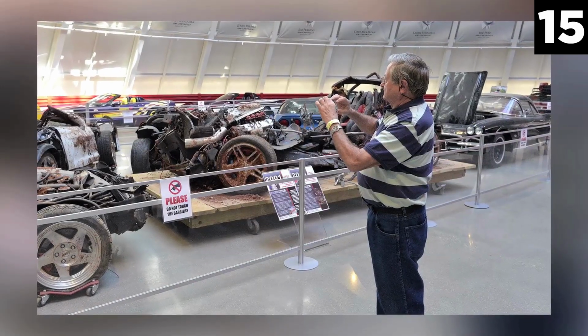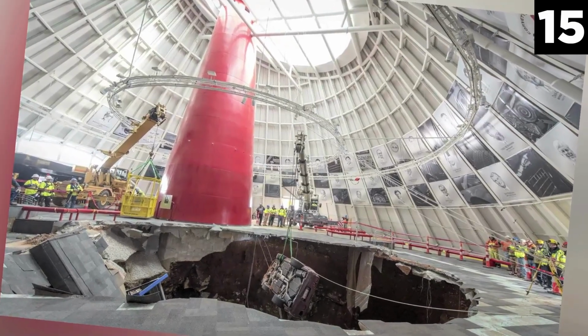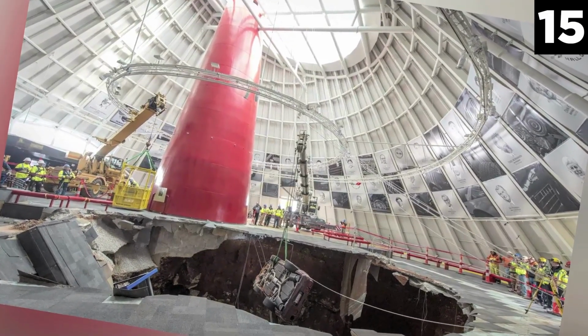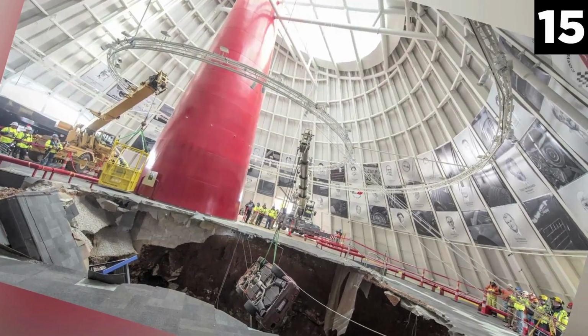As for the sinkhole itself, it was likely just an act of nature. Bowling Green is historically known for its vast networks of naturally formed underground caverns, as the Corvette company is now painfully aware of.